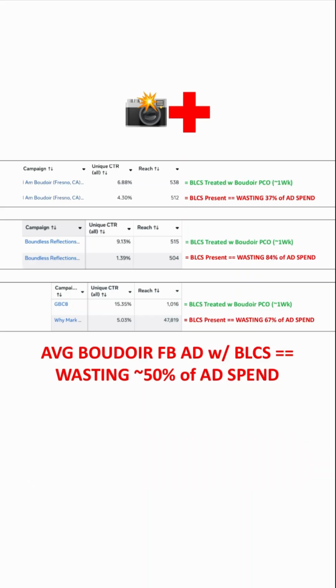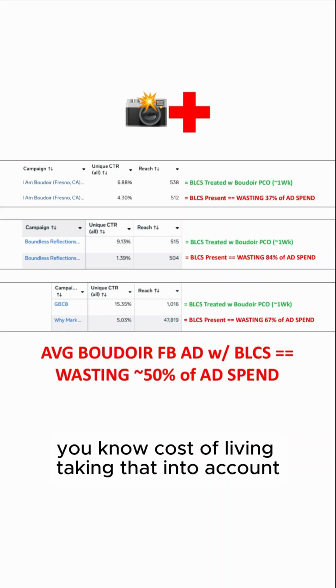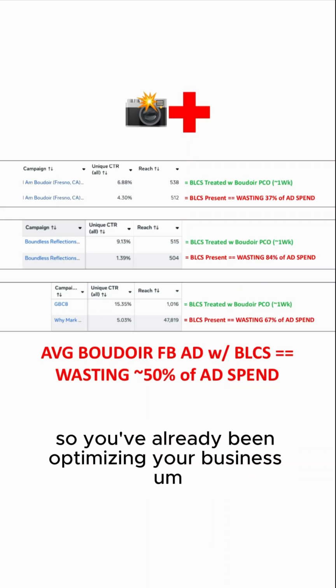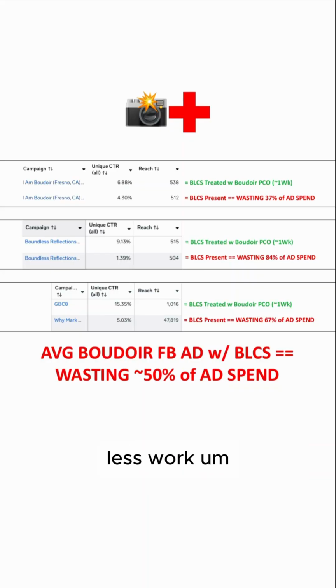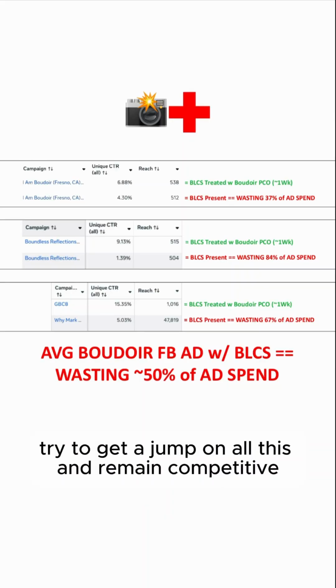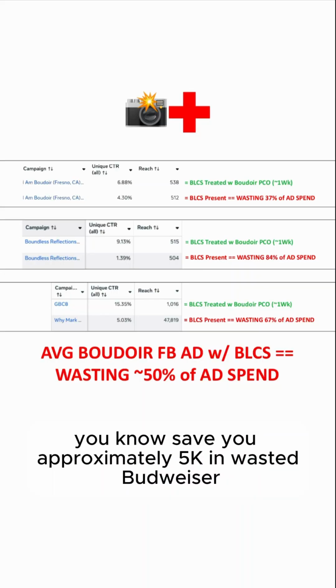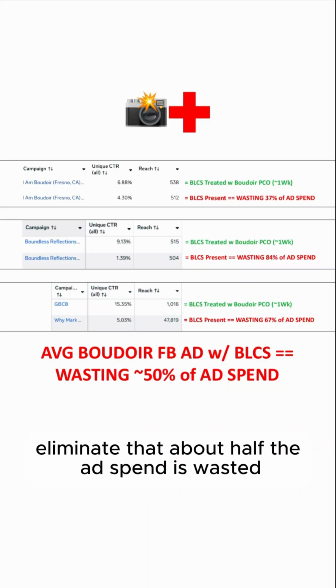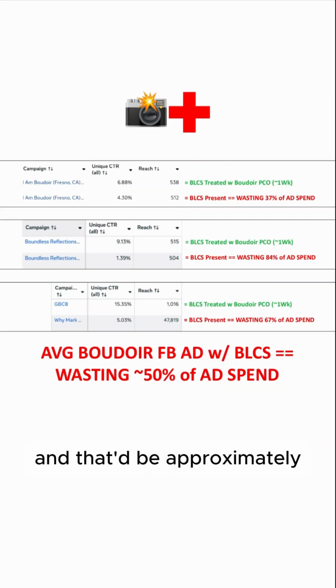And you're also seeing inflation and cost of living, taking that into account. So you've already been optimizing your business, trying to pull out more profit for, ideally, less input, less work. Try to get a jump on all this and remain competitive. And you see Boudoir Pico can save you approximately 5K in wasted Boudoir ad spend. Eliminate that, about half the ad spend being wasted, and put that 5K back in your pocket instead of the Zuck's pocket. And that'd be approximately 60K over the next 12 months.